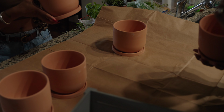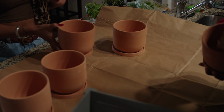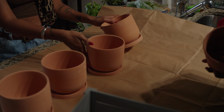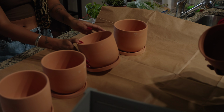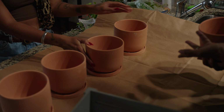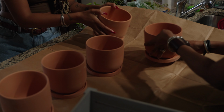Your pots here have holes in them already. For the drainage? For the drainage, exactly. So normally, if I get a pot like this, I put rocks in it so that it helps with the drainage. But in this case, because your pot already has drainage in it, you're not really going to need that. Oh, that's cool. I think it's great.